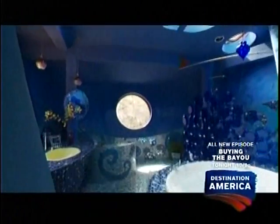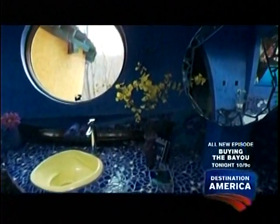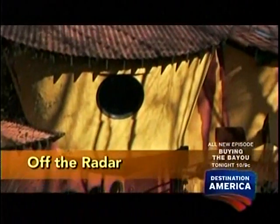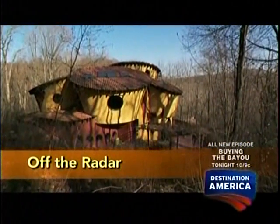This is a bathroom created by a guy who knows exactly what he wants. And it's one of the wildest designs you'll ever see. Matt Schlueb refuses to follow anyone else's notion of normal. He went totally off the radar.